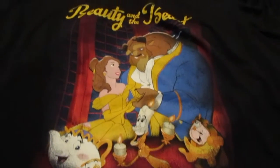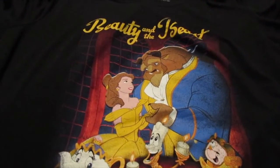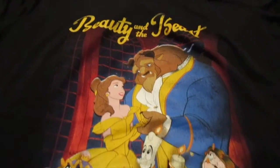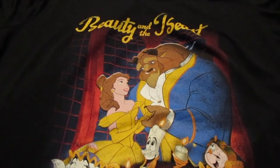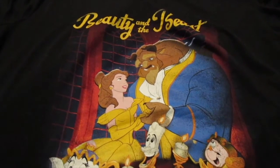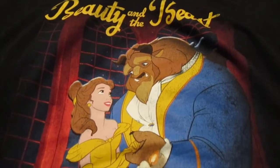If you guys haven't noticed, this picture on the shirt is on the cover of the original Beauty and the Beast VHS. If you guys happen to find the VHS, take a picture of it and tag me on my Twitter. I'll leave my Twitter down below and you'll see that it's the exact same picture off the VHS.